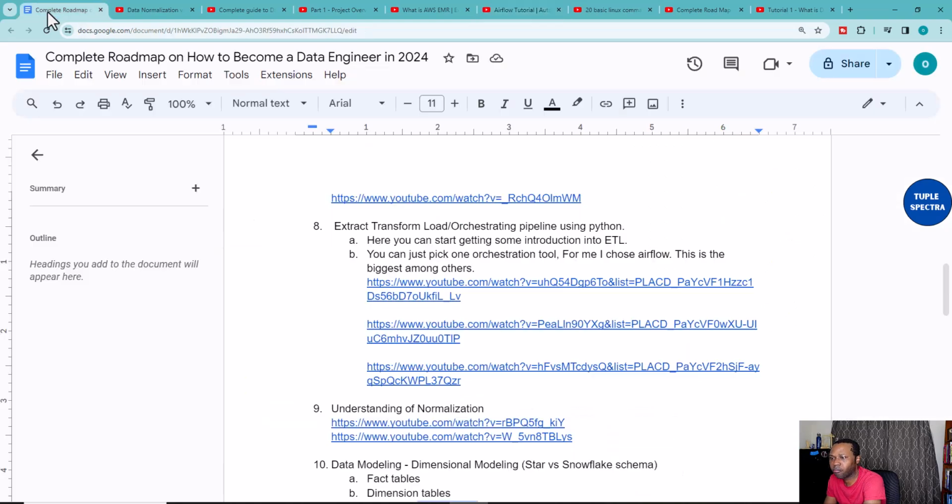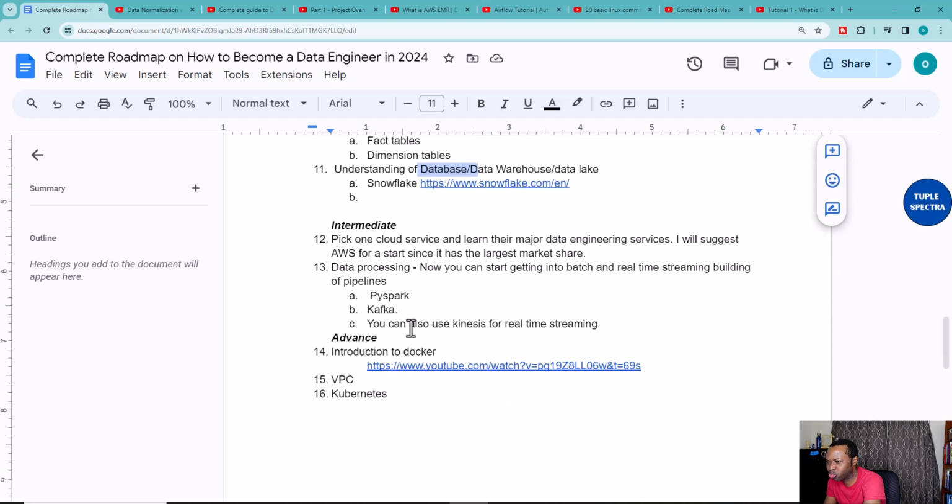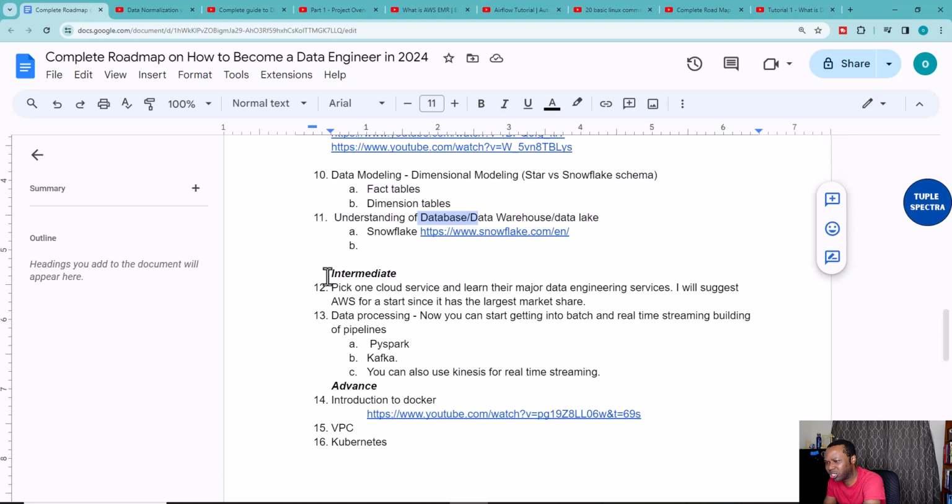Now again, I'm also going to be putting some more things right here which you need to understand. Then as we begin to move down, when you are getting to the intermediate level, it's advisable, even as an entry level, that you pick a cloud service that you want to learn. Is it AWS you want to learn? Is it Azure? Or is it GCP?